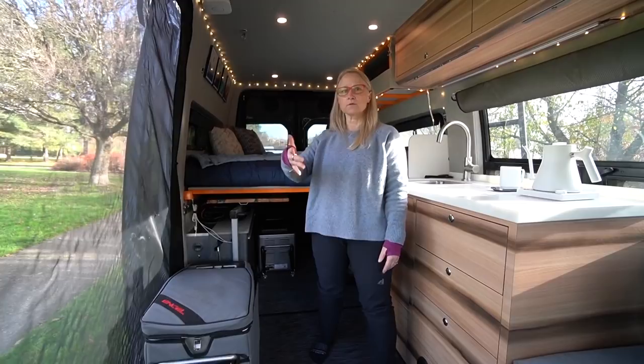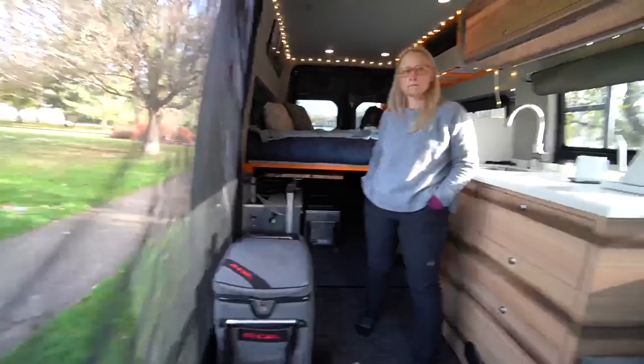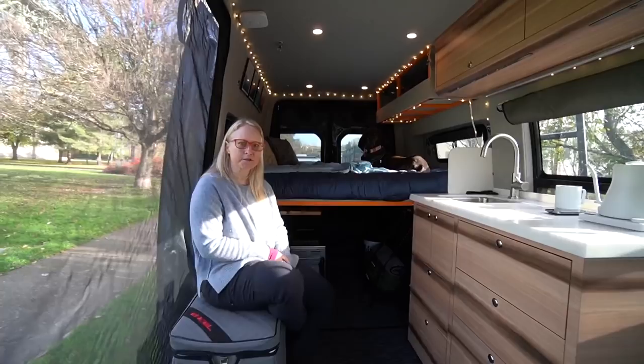I'm the type that loves less is more. So not having this in a cabinet that you have to slide out and then open is a two motion thing. This is just one motion. I'm here, I'm opening it. It also doubles as the seat. So yeah, we get a lot of use out of it.